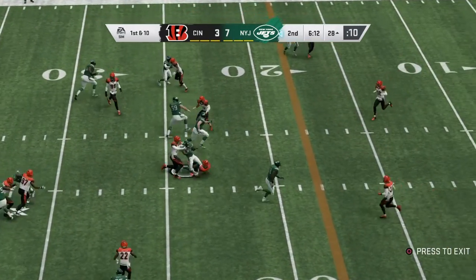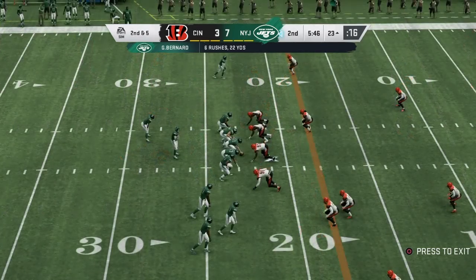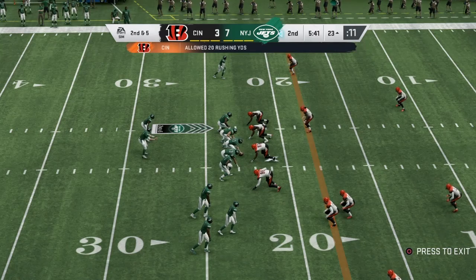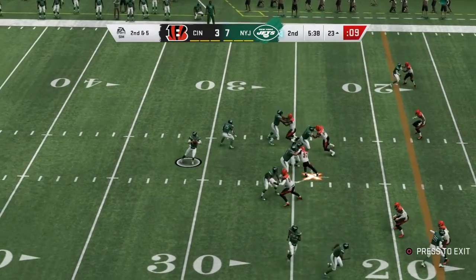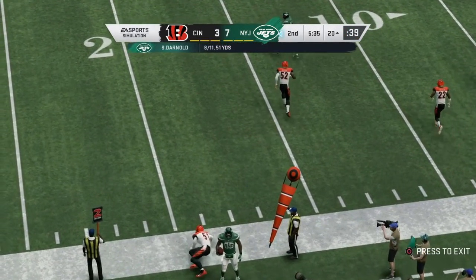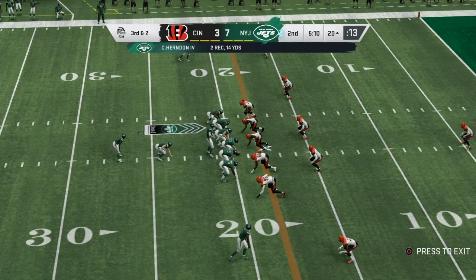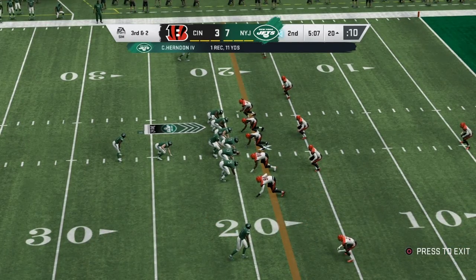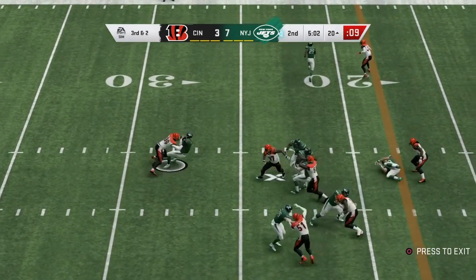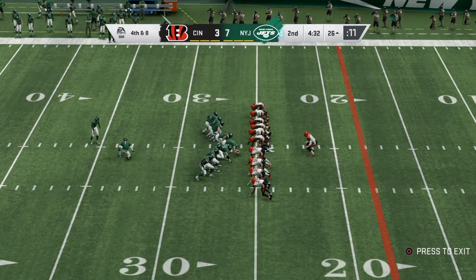Now Bernard. 5 yards is the tally on first down. That brings up second and 5. Darnold, he's got Herndon, his tight end. Only 3 yards on the catch. It's third down. The Jets have only converted once in 4 tries. This time they face a 3rd and 2. Now Darnold, and he's going to go down.